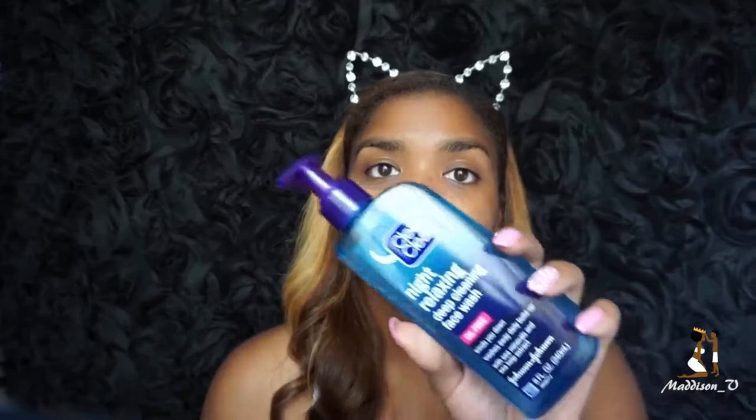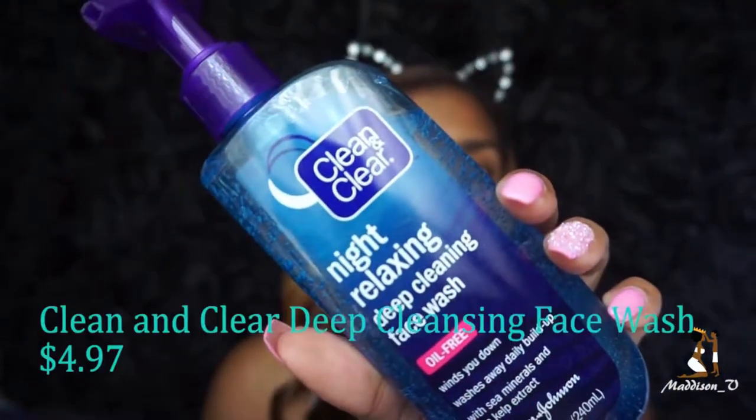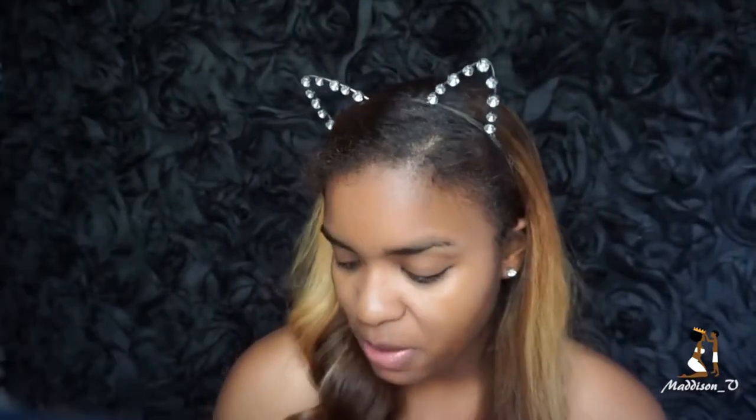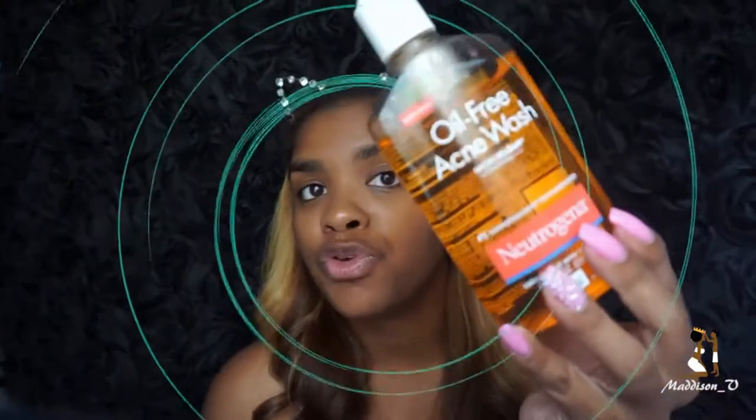So the first thing I'm going to be using is the Night Relaxing Deep Cleansing Face Wash. I have repurchased this so many times. You guys do not understand. This is my favorite face wash.